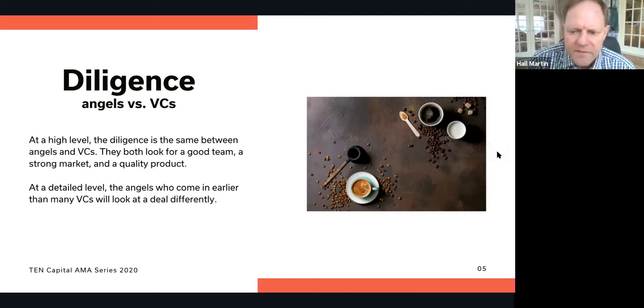On the second pass, the VCs start looking for things like synergies on the team, KPIs or key performance indicators that show growth and scalability into the market. So when you're pitching and going into diligence, think about who you're pitching and what type of investor they are, as they do approach it differently.